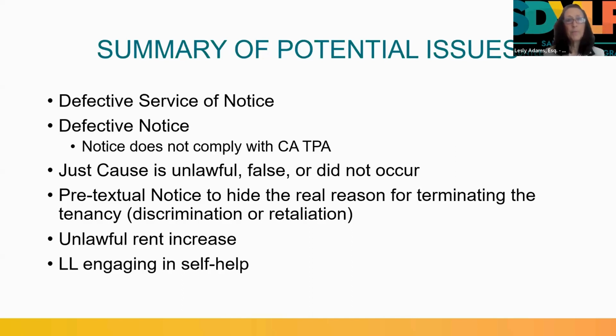to eviction notices. The just cause could be unlawful, false, or did not occur. So in some instances, a landlord may use an at-fault just cause. For instance, the tenant smokes and the unit is non-smoking and the property is non-smoking. Well, has the tenant seen other people smoke? Does the property manager smoke? The tenant in that case might think, well, wait a minute, this isn't directed at me as a smoker. This is directed at me as a tenant they want to get rid of.